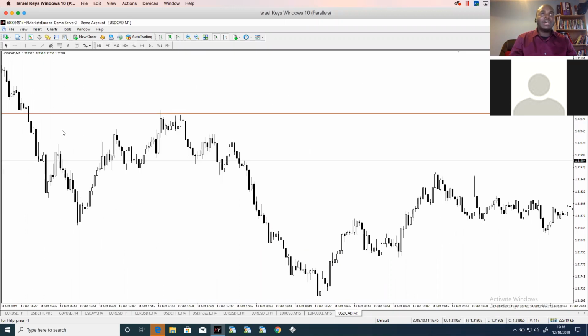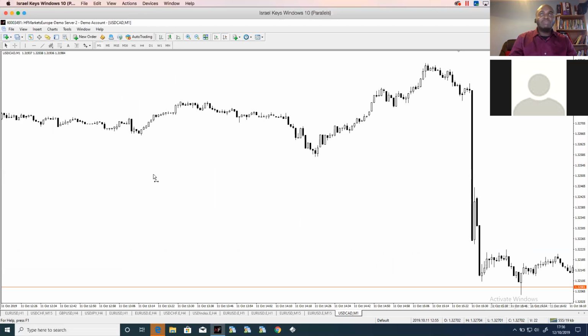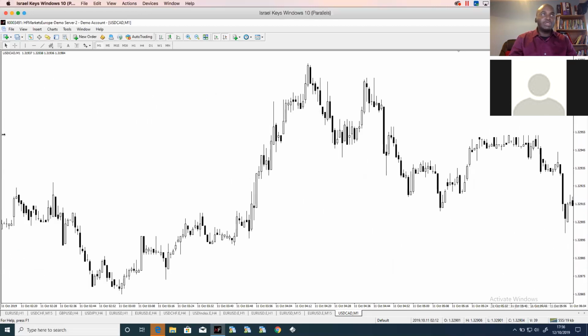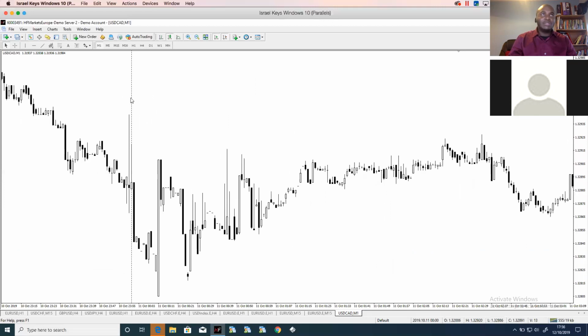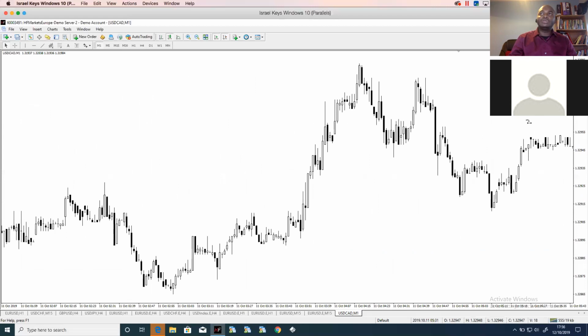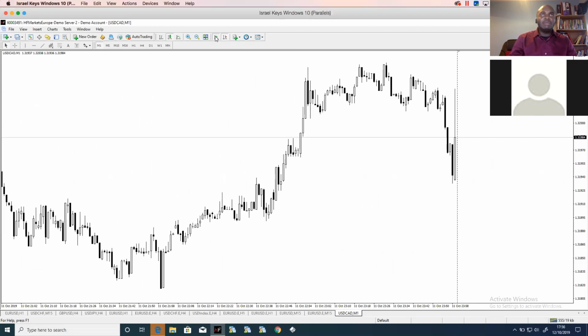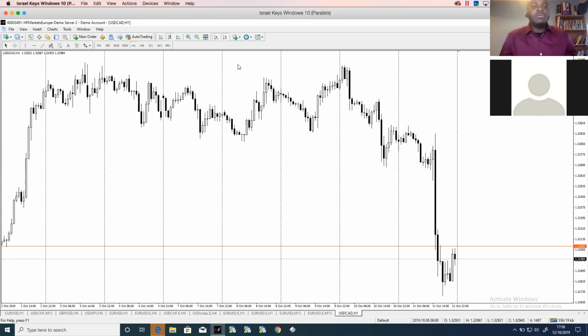And this is an example of what I mean when I talk about scrolling back. So you can see how far back you just scrolled to get to the end of this day. I don't want to have to scroll all the way back to the beginning. If I wanted to, I would just press this button here and it would take me back to the beginning. Boom. So that's that.